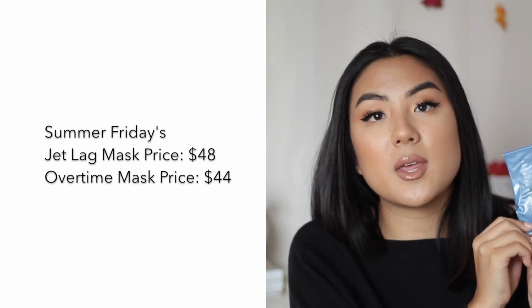Definitely a must-have. It wouldn't be a Sephora must-have if I didn't mention my Summer Fridays Jet Lag Mask and my Overtime Mask. So these two paired, I have talked about it before, but they are just a dream when they're paired together. Exfoliate first with the Overtime Mask and then go in with the Jet Lag after. Your skin looks so plump and glowy. I love both of these products.